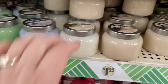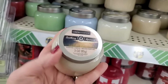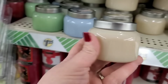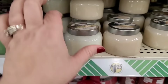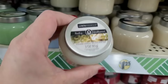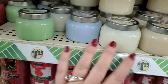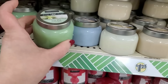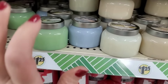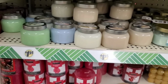Really love the scent of these candles. They smell so earthy. They have this one by Luminescence called Soothing. I like the colors and I love the fragrance. They're just really earthy and really nice. This one is called Healing, also really nice. This one is called Balance. Love those three colors. I love all four of these candles. They're really nice. This one smells like grass, just fresh cut grass, and it's called Energy. Really, really nice colors. Very relaxing scents.